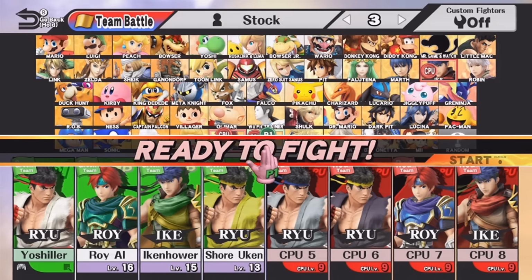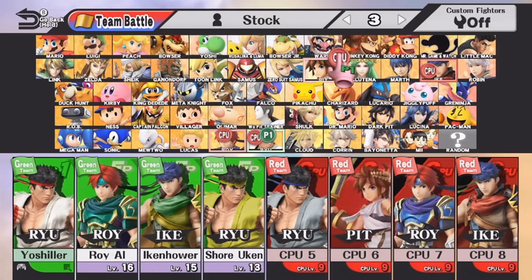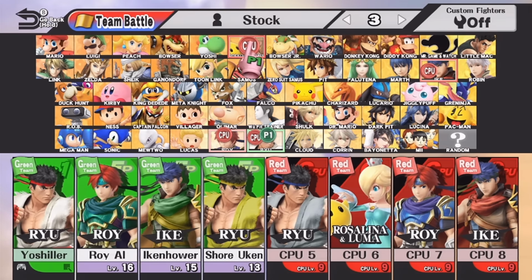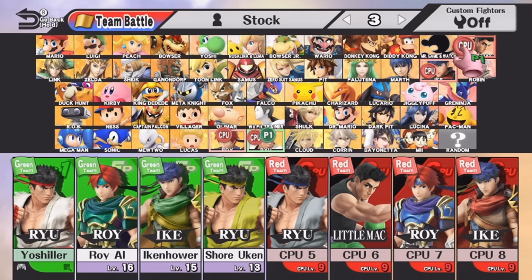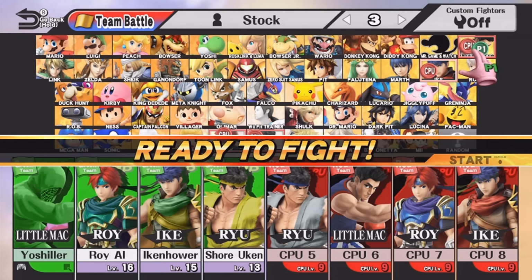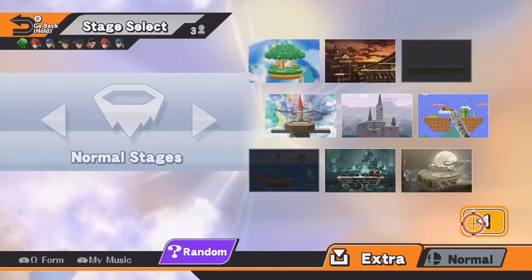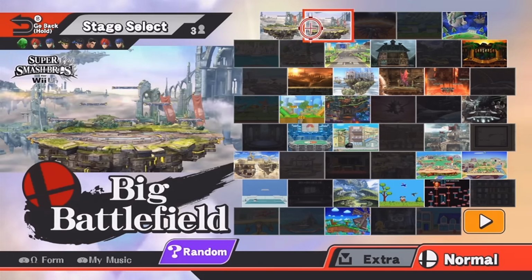So let's, okay, so we need to have a Ryu CPU, a Roy CPU, an Ike CPU, and I guess I'm going to play as Little Mac, so we may as well have a Little Mac CPU in there. Alright, you can be that one, I guess. And then I will be good old wireframe green jacket Mac. And you know what? Let's go to Big Battlefield, because how often do I get to play on that stage, right? This should be fun!